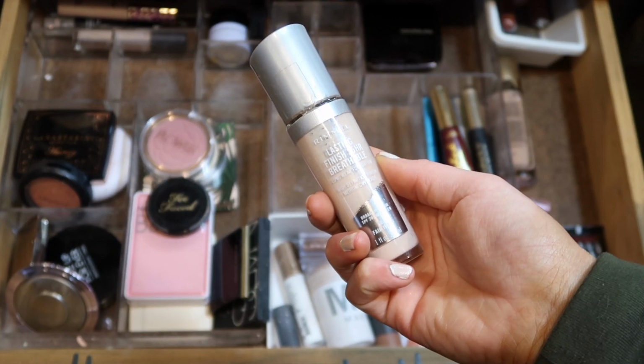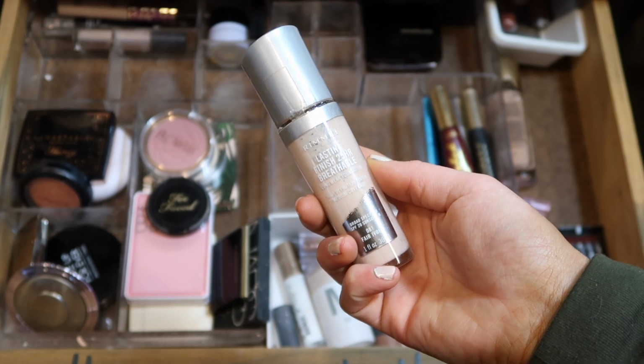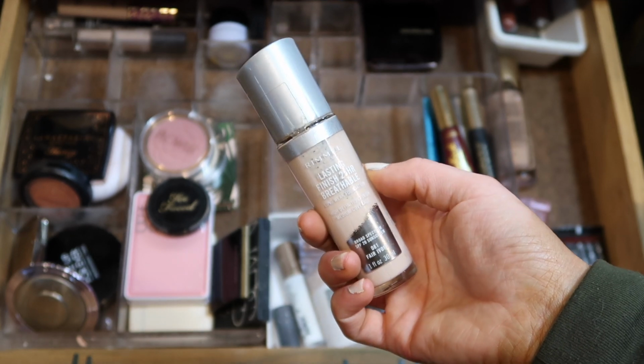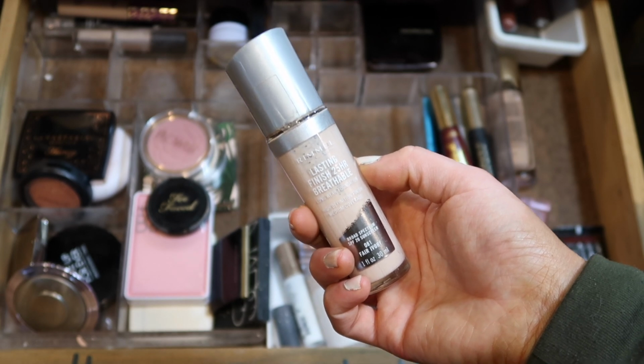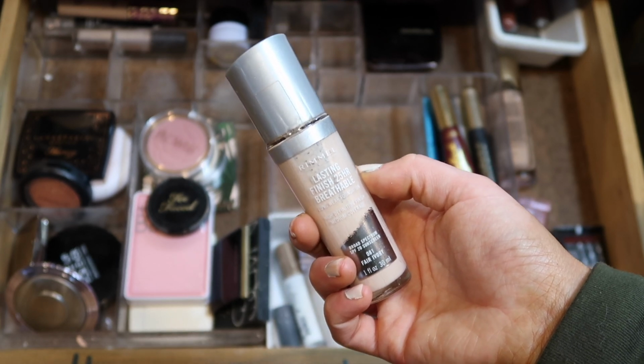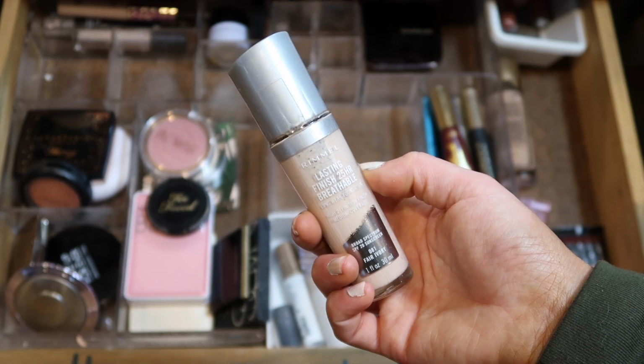For foundation, I had this Rimmel Lasting Finish 25-hour breathable foundation. I actually got a ton of use out of this one, and I do really enjoy this foundation. It isn't like a favorite, but I do like using it, but because I did get so much good use out of this, I'm going to put this away for right now.